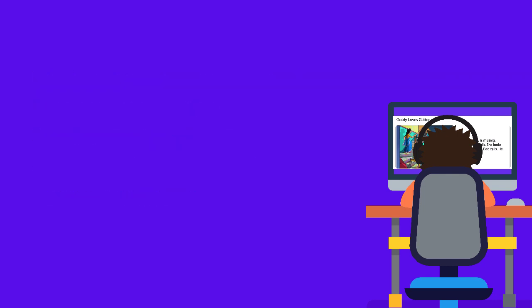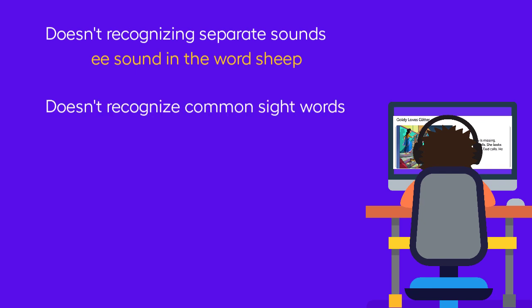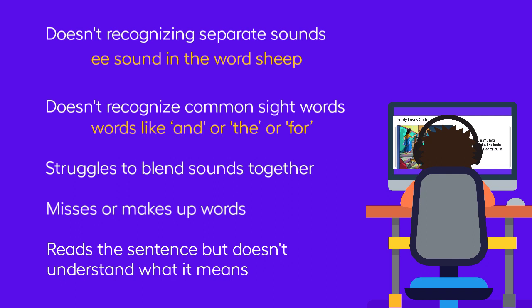Common difficulties a child might have in the early stages of reading include difficulty recognizing the separate sounds in a word. For example, the E sound in sheep. Difficulty with common words on sight, such as and, the, or for. Struggling to blend sounds together. Missing or making up words. Reading the entire sentence but not understanding what it means.